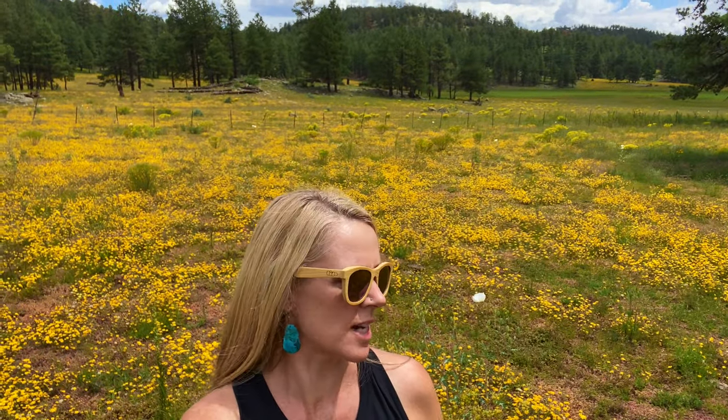Oh my gosh, we just stopped in this spectacular field of wildflowers. Everywhere you look, something is blooming. Smells so good. Incredible. I love it.